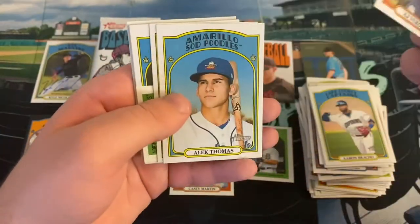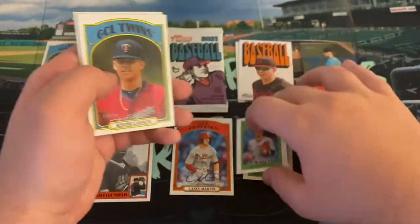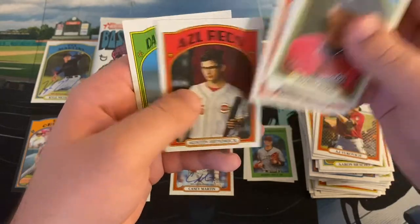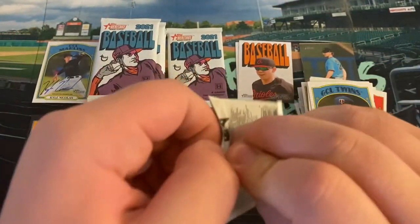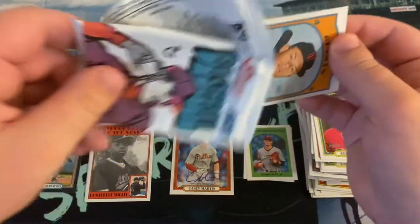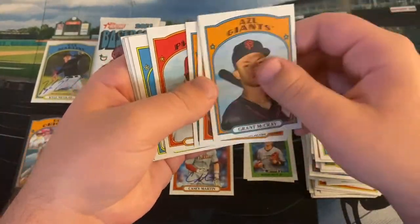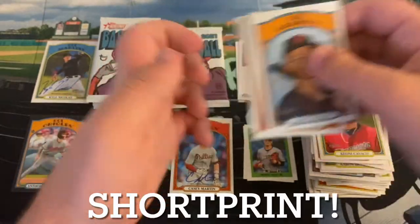AJ Vukovic, Alec Thomas, Garrett Mitchell, Bobby Witt Jr., very nice Venezuelan stamp. Keone Cavaco, Matthew Liberatore, not the traded version, Austin Hendricks, and Mike Ciani. I feel like Matthew Liberatore's traded card looks the exact same. Keep it going here with Grant McRae, Jeremy De La Rosa, Anthony Servidio again, Mick Abel, Eric Pena, Jordan Groshen, Shane Boz, and Justin Turner.